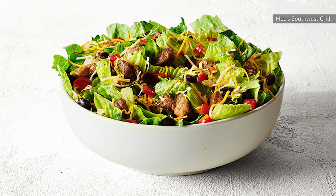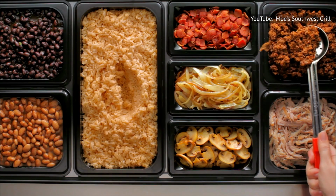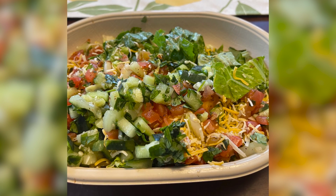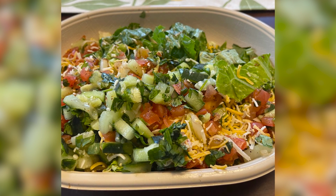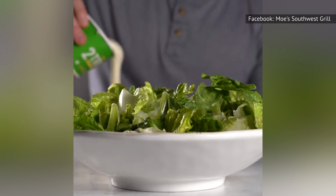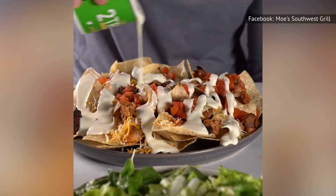Moe's salads feel like bowls of burrito toppings, and while customers can add protein options like meat or beans to their salad, we went with a veggie-heavy option to get a sample of the basics. Our Moe's salad included romaine lettuce, shredded cheese, pico de gallo, diced cucumber, cilantro, and Southwest vinaigrette. The dressing was the standout on the plate, but there are much better items to choose from.